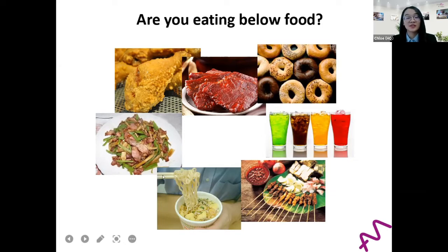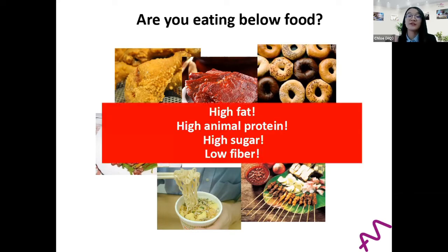If you are eating this food in your daily meal, actually this is very high in fats, also high in animal proteins, high in sugar, low in fiber. So these foods fall under this category. We actually do not advise you to eat the food under this category because this is bad for our health. Especially this food, it will make our body become acidic. When our body condition becomes acidic, it will convert our healthy cells to become cancer cells. So that's why, in other words, we also call this food cancer foods.